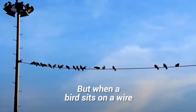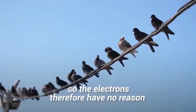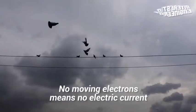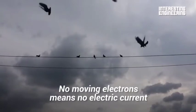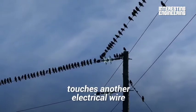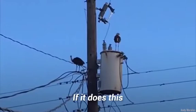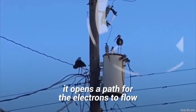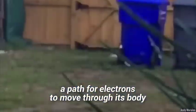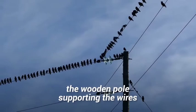But when a bird sits on a wire, both of its feet are at the same electrical potential, so the electrons therefore have no reason to flow through the bird's body. No moving electrons means no electric current. The bird is safe unless it suddenly touches another electrical wire, especially one with a different electrical potential. If it does this, it opens a path for electrons to move through its body.